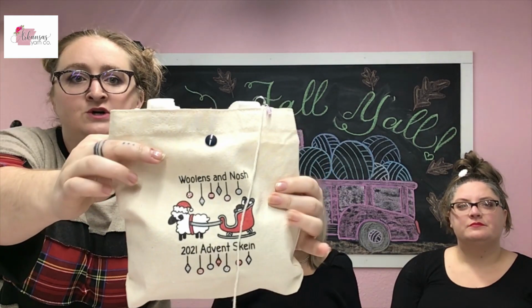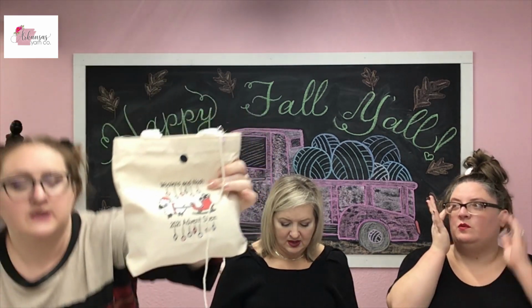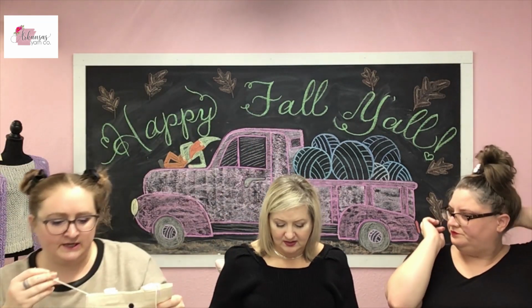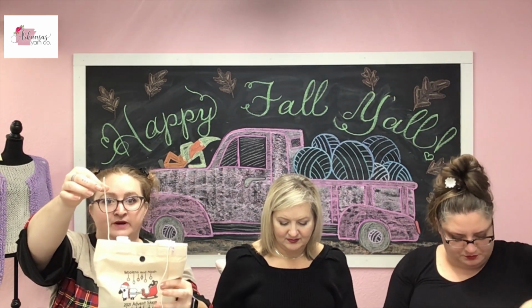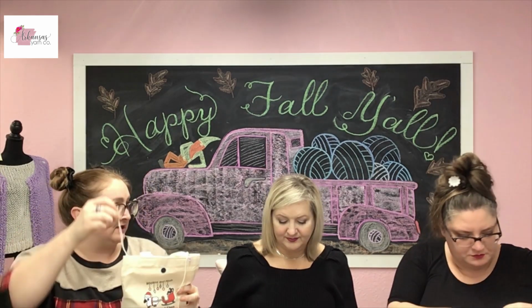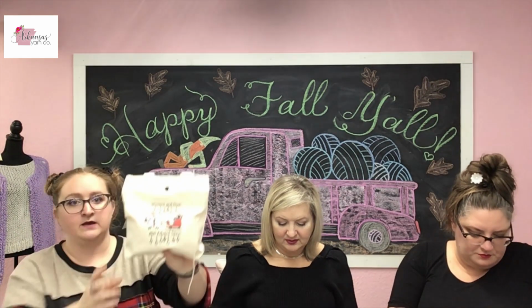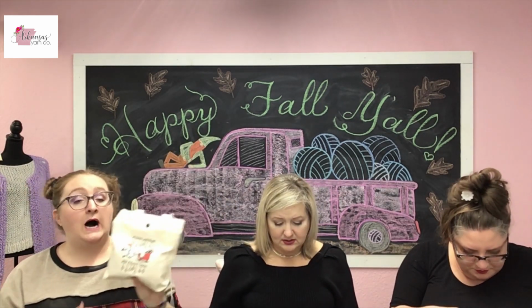It's from Woolens and Nosh. It's her 2021 Advent skein. That is the cutest little bag. And what she did is she split the skein in half, so they're going to stripe identically. She left the ends white, and in between each color is a little bit of white. That way, when you get to the white, you can stop knitting your color for the day, which I think is super fun. It's so nice.